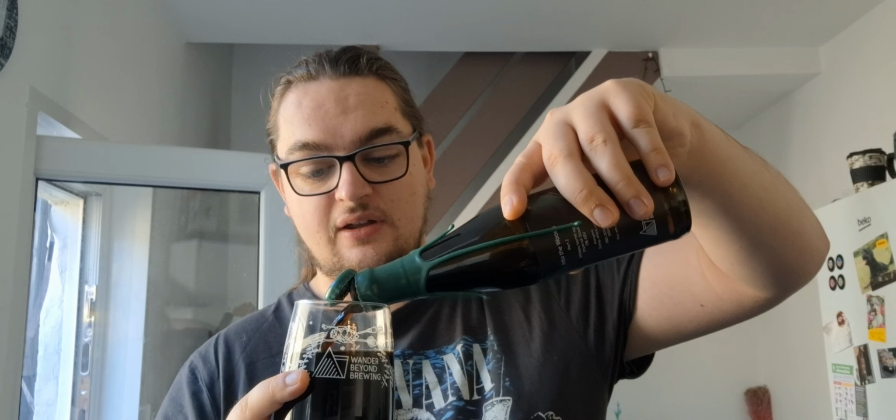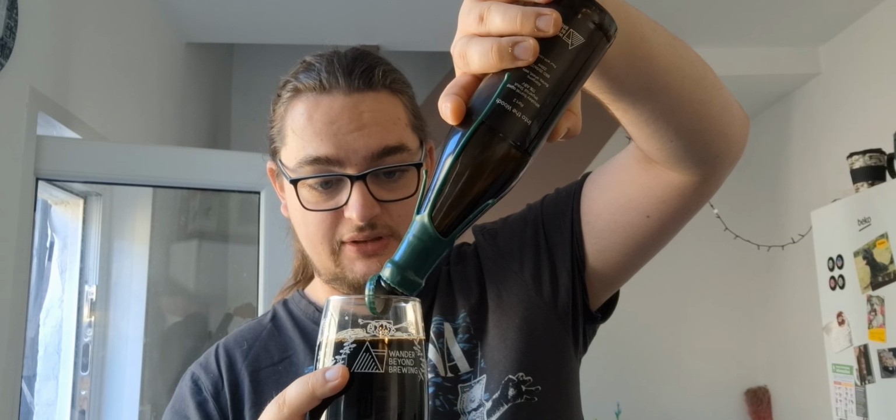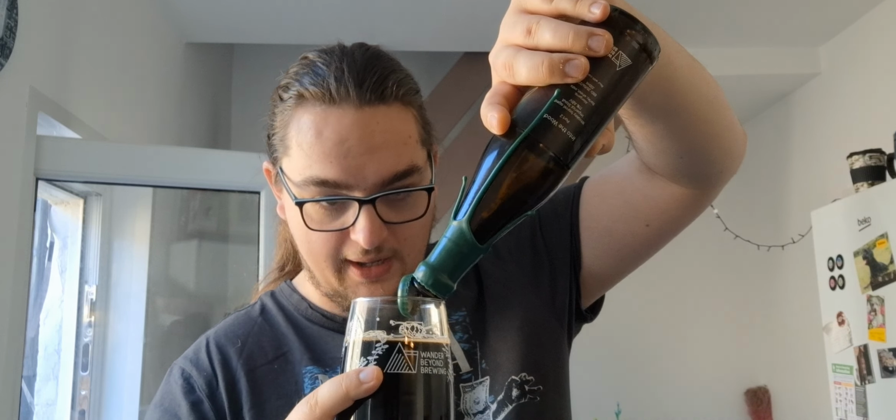I believe this is the one from the personal stash of Wander Beyond's owner. I believe he's pulled this out of his personal stash and bottled it and done it all, which is probably why it's not as good. If this has been in his basement or his cupboard or whatever he's using to age these beers, it's not aged well.